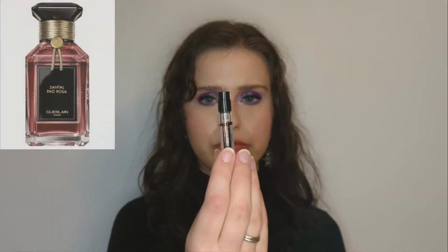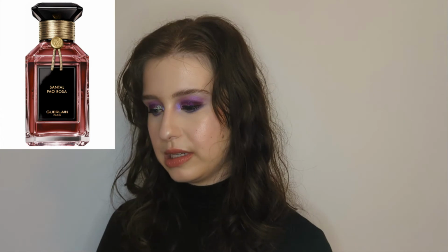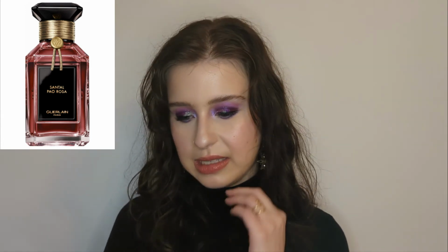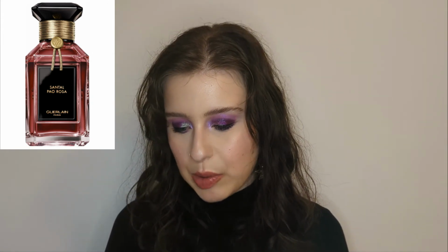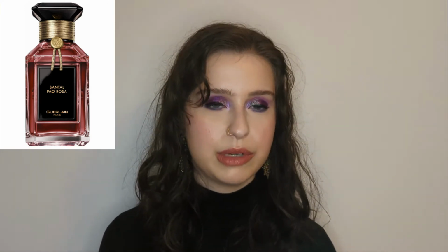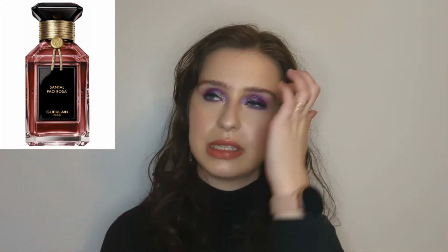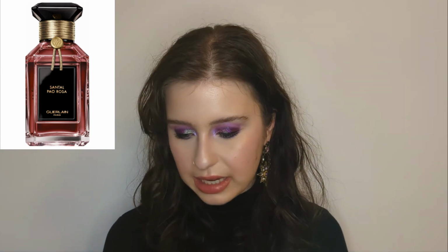Next up from Guerlain, we have Santal Rosa. It's this beautiful light pink juice. I think it's absolutely stunning. I could see this looking really nice with the pink cord around the bottle. That would be a vibe. So this is also a unisex fragrance. It was released this year. I guess this is one of the new Arts and Materials fragrances that they released once they redid the bottles and stuff. So this is, like I said, unisex.